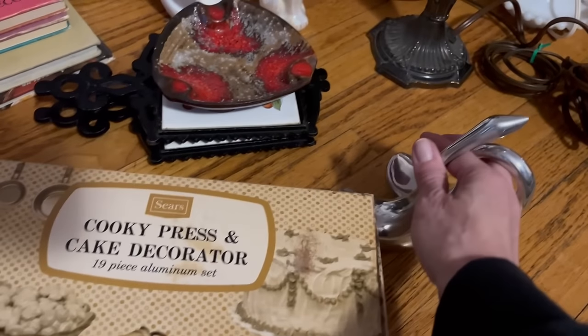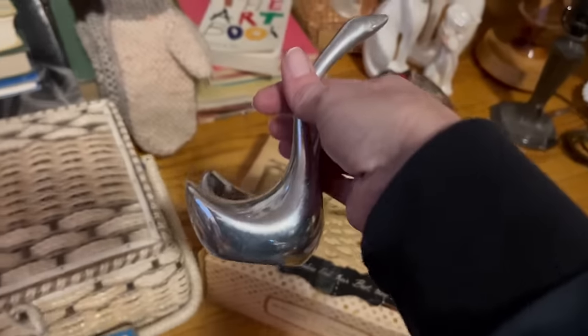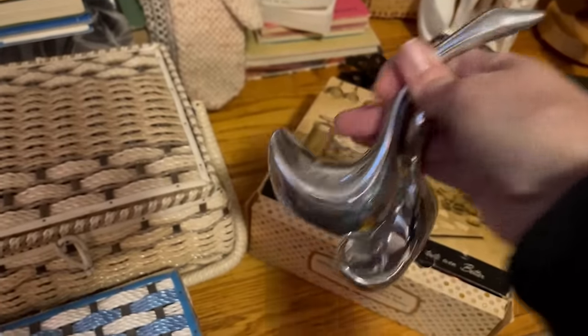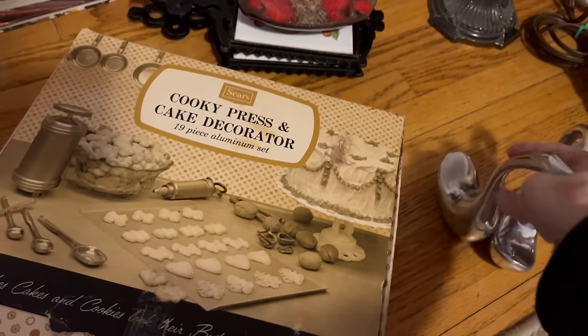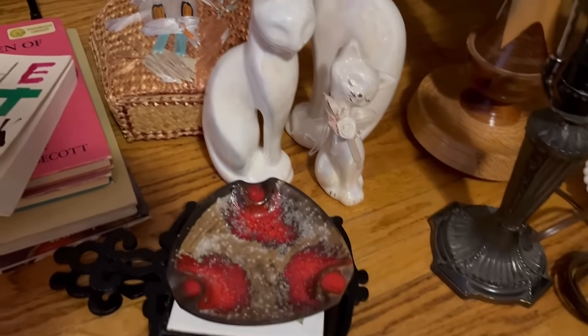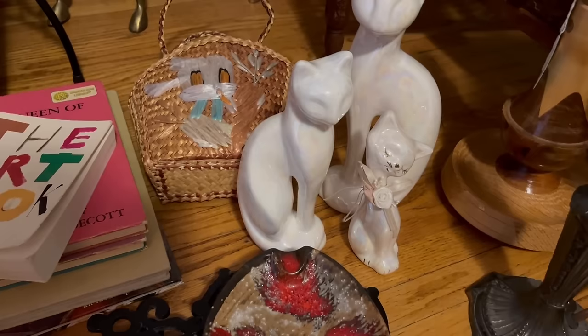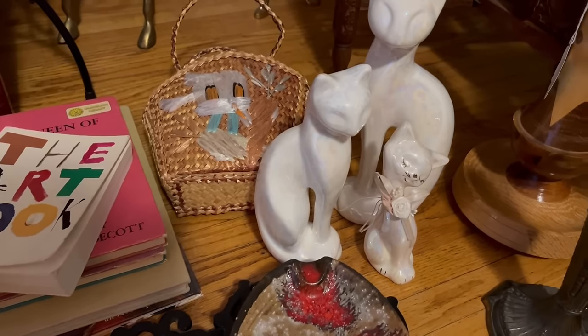And then these Hazelton swans, I just picked those up at a thrift store for $7 each. I'm going to list them together in my Etsy shop. And then the cats I just thrifted, and those are going to go to the flea market. If they don't sell, I will bring them to my booth.